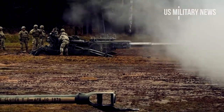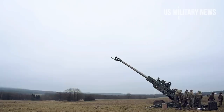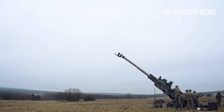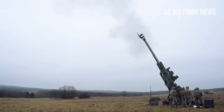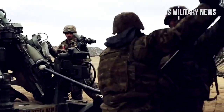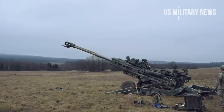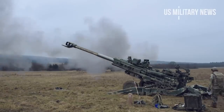The M777 can engage targets that are 18 miles away. The highly accurate digital computer fire control operation makes the M777 stand apart. The towed artillery digitization system also uses GPS to find its target and get data from drones that send it back to the system.